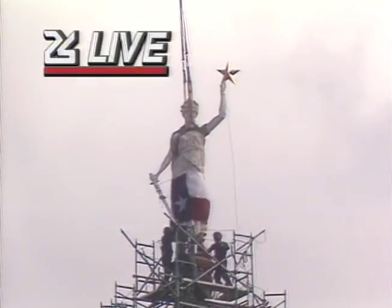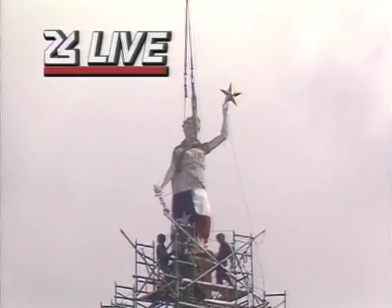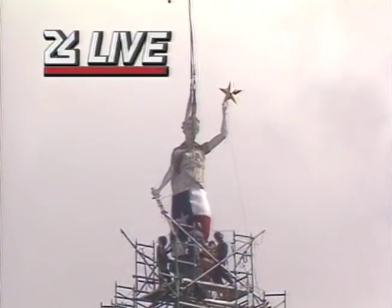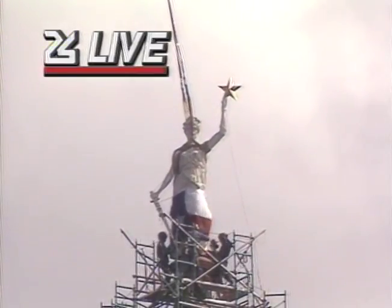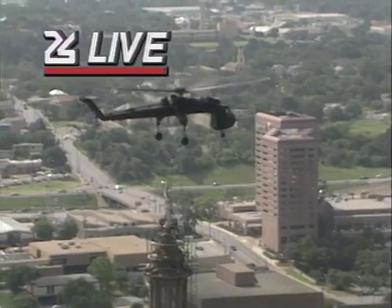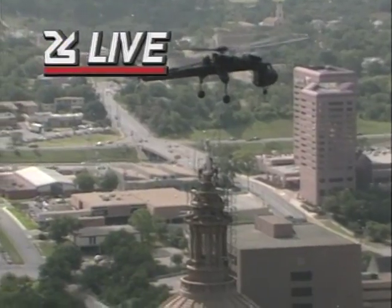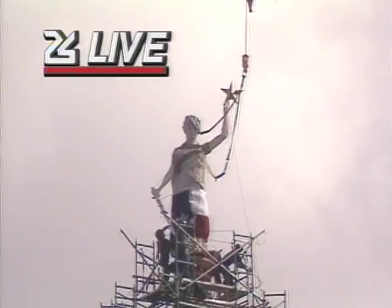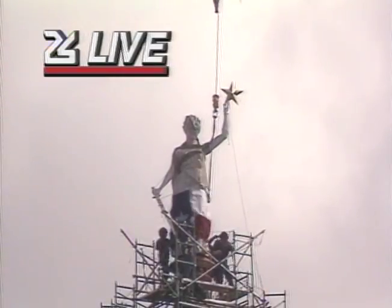And as you can see, they have done it. No, they are not taking her off the cruciform again. They're simply maneuvering her into position so that she will face south, just like the original Goddess of Liberty. We certainly hope they are not going to take her off again. But as long as they've got the sky crane there, they wanted to maneuver her so that she would be facing south. And there she is.